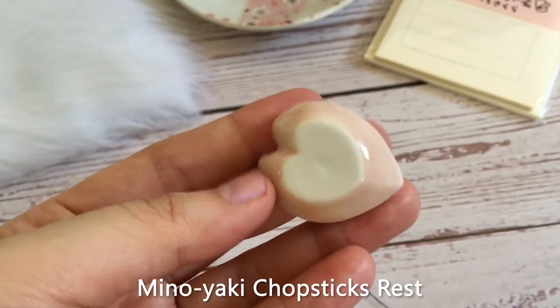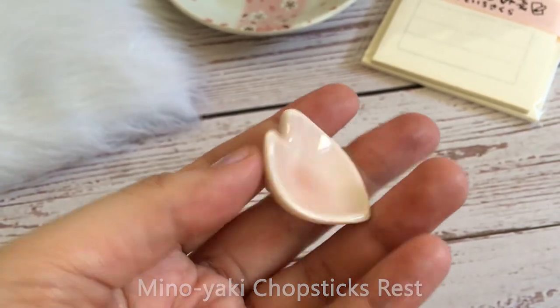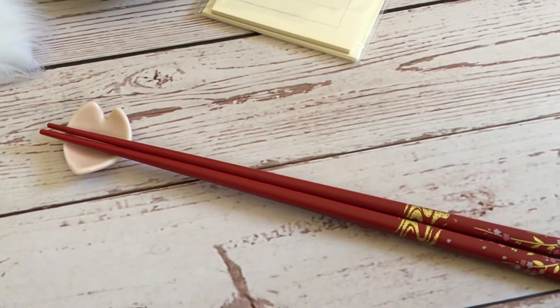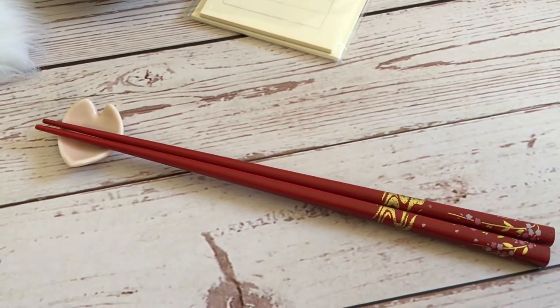Hashi is the chopsticks in Japanese, and the Hashi Oki is just where you put your chopsticks. So when you're finished with your meal, you can put them on top of the hashioki. Don't put them on top of your bowl. If you have this, just put it here. That's the right way, the right table manners for the Japanese people.